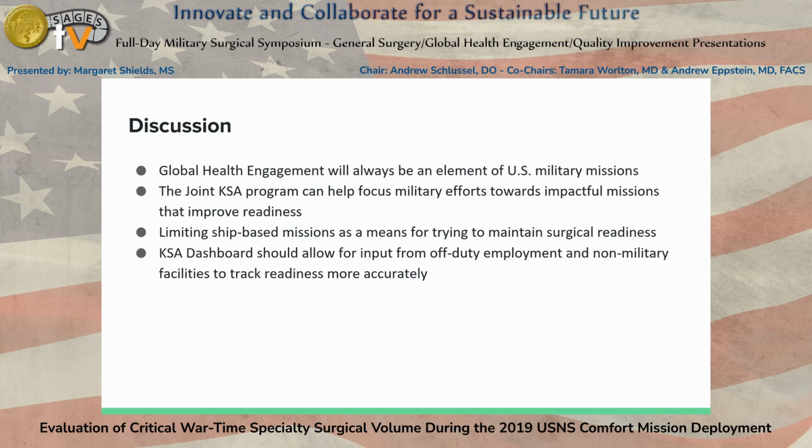However, in summary, this is not a reflection of GHE in terms of its usefulness. It just comes from a surgical diversity, usefulness, and volume load. We can see that the numbers aren't quite there, but GHE will always be an important element of the military. I think that using the KSA program will help us to put our efforts toward impactful missions that improve readiness from a surgical case volume perspective.